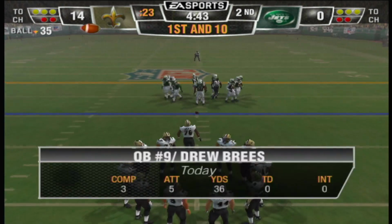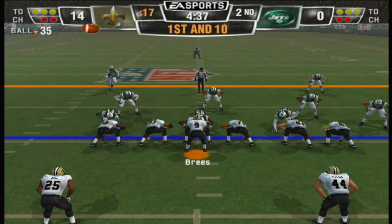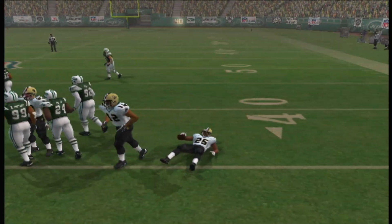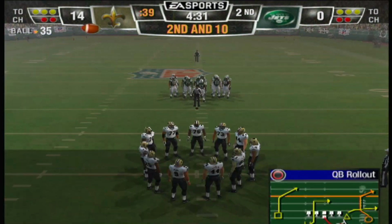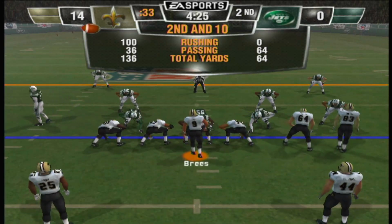First and 10. Ball on the 35-yard line. Watch three. Breeze lines up with a split backfield. Just get it off here. Look at the speed on the defensive side of the ball. And it is the defensive linemen and the linebackers that have been hustling and flying all over the field today.